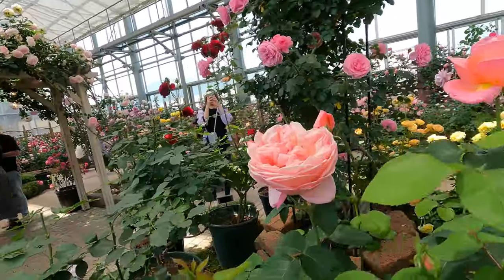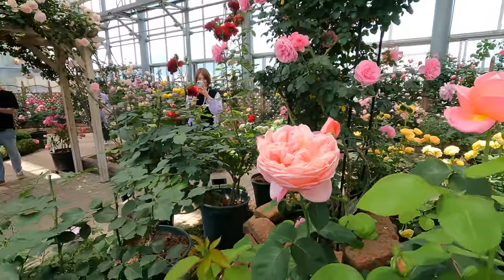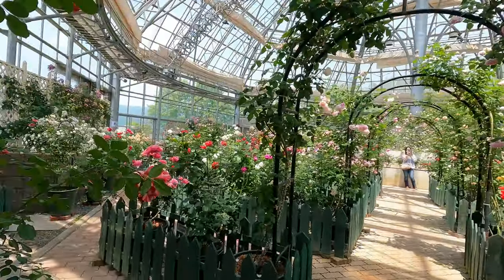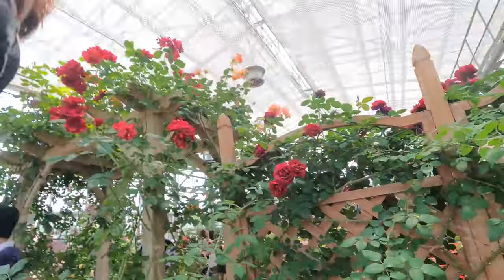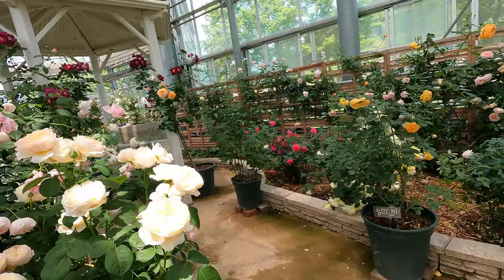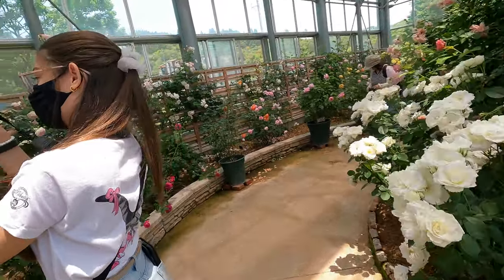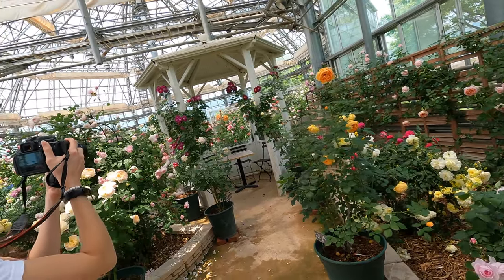Huge. And then there's like two. It looks like a face and ears. Yeah. It's beautiful. There they go. Oh, did they release a new one? Oh. Very elegant. Yeah, we've been watching Spy Family, and Spy Family is really, really good. And there's this principal that says elegant, and it's really funny.